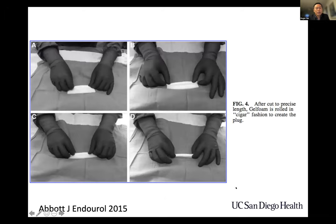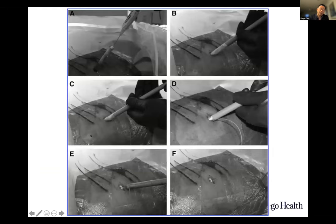This is something that we do, we put into the tract. It's a gel foam that we roll up really tight. We put it into the nephrostomy tube tract and then we inject some thrombin. And we feel like this helps with the hemostasis. So here you can see that the gel foam we put into the tract and then we push it into the tract and then we close up the skin.